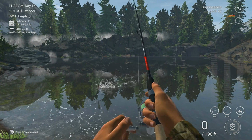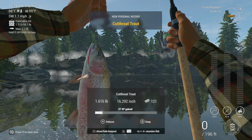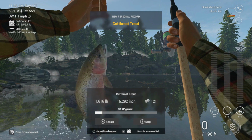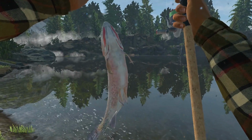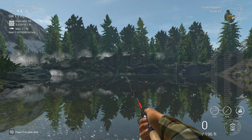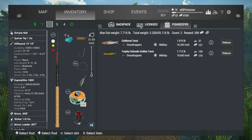Our first ever fish at this lake was a trophy. And we just caught a cutthroat. 37 XP. 121 bucks. 1.6 pound. And I mean, he doesn't look too bad either. So that's literally 3.3 pounds worth of fish. 300 bucks. And we paid, was it 28.50 for travel, 900 for license. That's 37.50. Say 800 on tackle. That's 4,500.